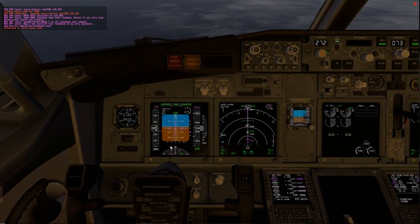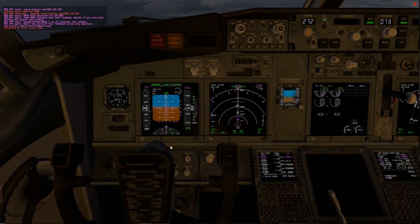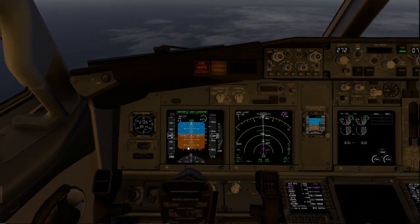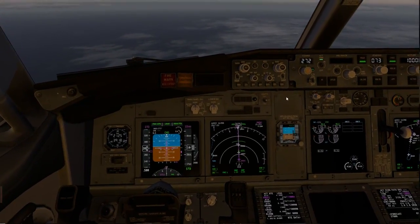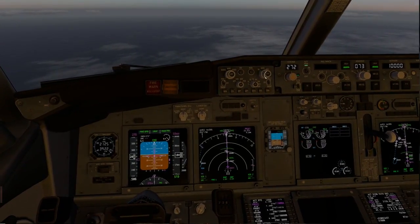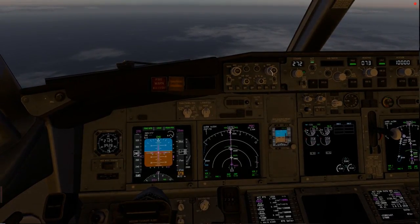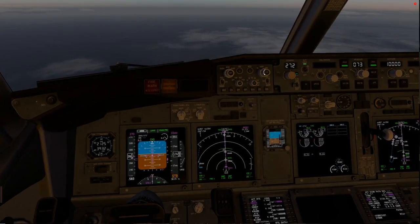Boston approach, American 2806 descending via the Robot 3 arrival, descending below 18,000. American 2806 in approach, please confirm you got information X-ray. Getting information X-ray now, American 2806. Thank you, sir. Descend via the Robot 3 arrival, runway 27 Boston, altimeter 3020. Altimeter 3020, descend via the Robot 3, 2806.